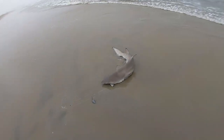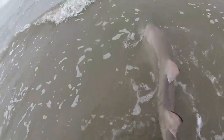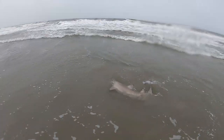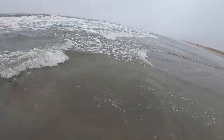Sand tiger, I'm pretty sure. Probably about 4 feet or so. I don't know what that is actually. There we go.